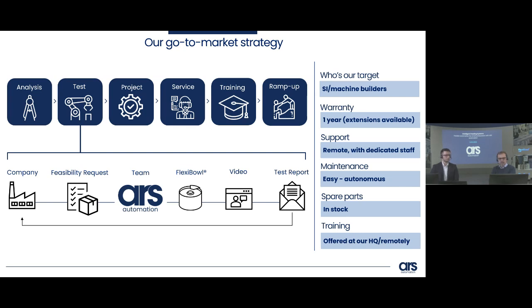So we have a service department available for any need. We can provide training to facilitate the ramp up of the system. And in any case, we're always available to consult and analyze applications with the customer.